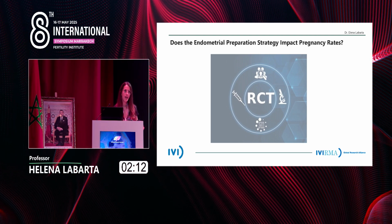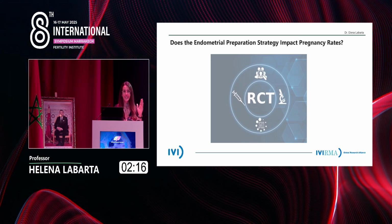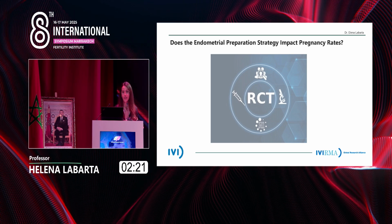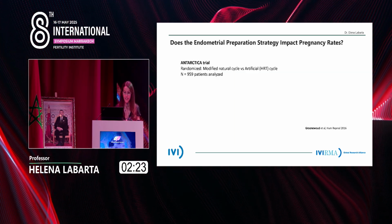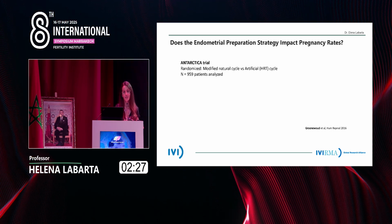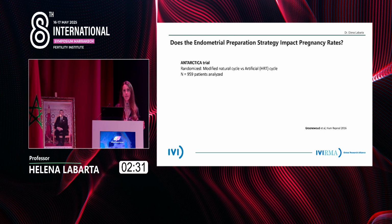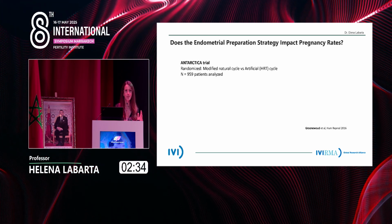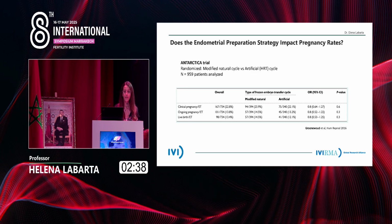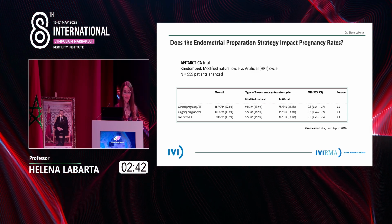Until now, two randomized control trials have been published designed to compare the clinical outcome between natural and artificial cycles. The first study was the Antarctica trial, which included 959 patients and compared the pregnancy outcome in modified natural cycles versus artificial cycles. And as you can see in the table, no differences were observed between both cycles.